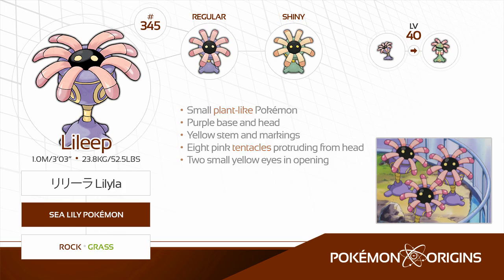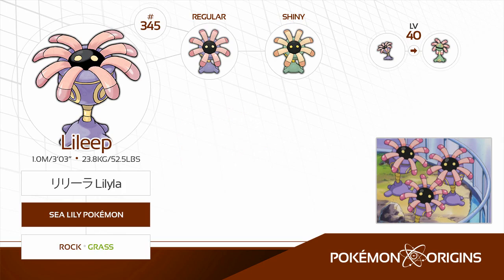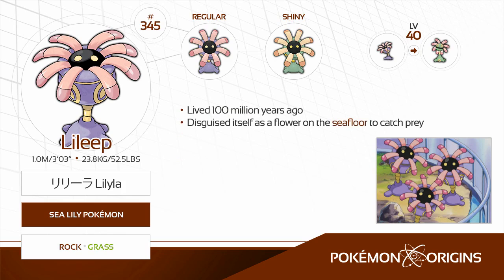Who knows? So, what do we learn about Lileep from Pokédex entries? Well, we learned that it lived 100 million years ago. That's a long time ago, and during this time it was actually living on the sea floor, and as we said at the start, it looks like a flower.